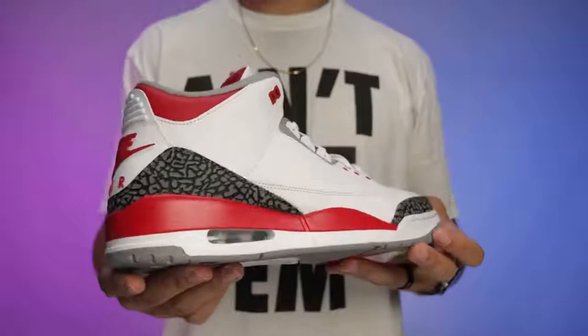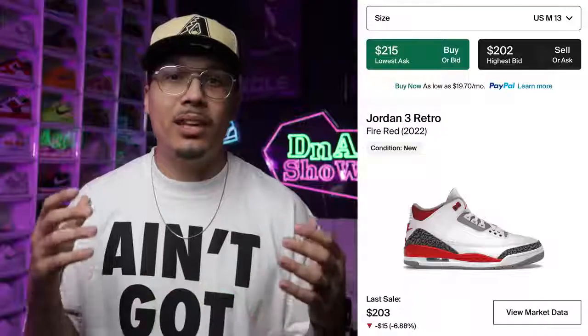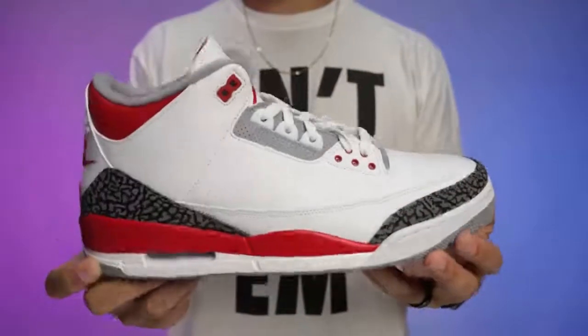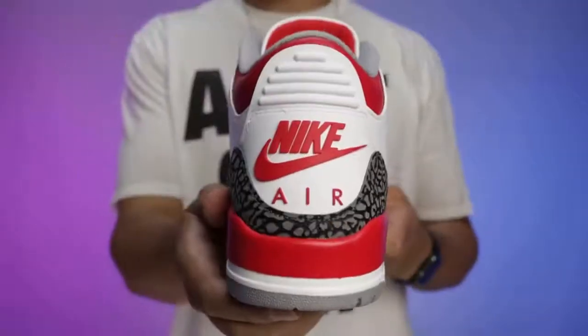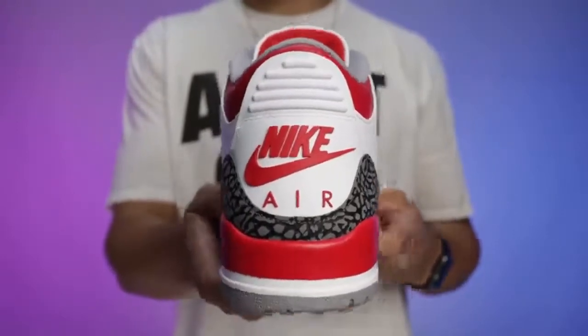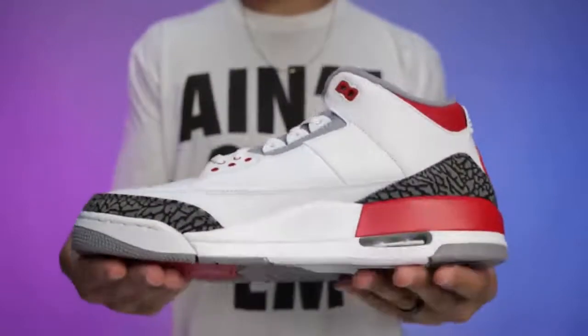Next up on the list, we have a highly slept on shoe, and that's the Fire Red Air Jordan 3. These are reselling right around the retail price, and that's a good thing because this is a classic model and a classic OG colorway. And I can guarantee you right now, this shoe is gonna go up in value, and you're gonna be mad that you didn't get it now, because later you're gonna be spending 350, 400 bucks on this same exact shoe. Some people may say I'm crazy, but just give it a couple years, it's gonna happen.